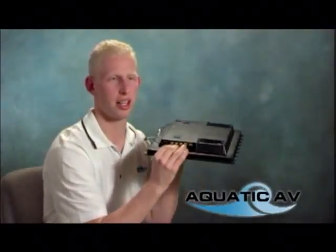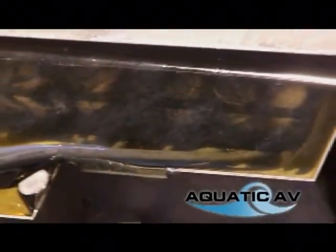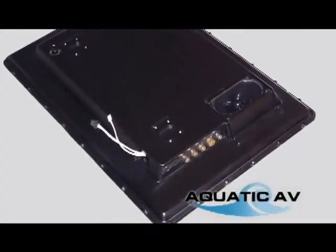The first thing we do is start with the connections on the outside of the unit by sealing them with a special coating on the inside to prevent any water intrusion. We also use waterproof speakers and UV plastics. This unit also features a super bright LCD. These displays will work great in any indoor and outdoor application.